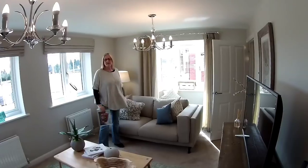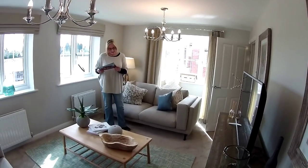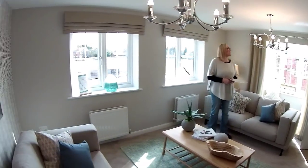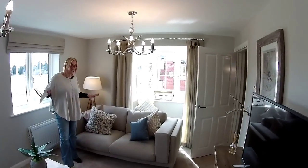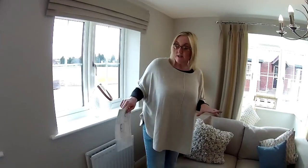Feels so cozy, doesn't it, this lounge? Right. Dimensions: 4 metres 75 by 3 metres 35. Lovely. Feels homely, doesn't it? That's what I was looking for, the homely feel to it. They've got two big pieces of furniture, a unit there with the TV on. And there's plenty of space.